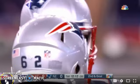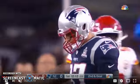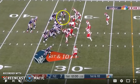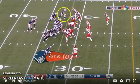Let me go back. So Eric Berry's playing outside shade off top. Now, be careful right here. You see how tight they are? Be careful right here being at the same level. That's dangerous. You get picked off.